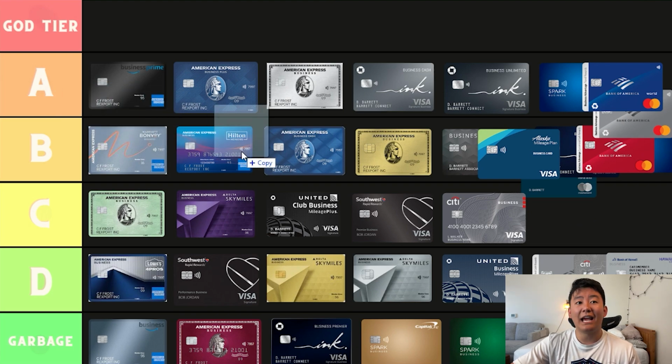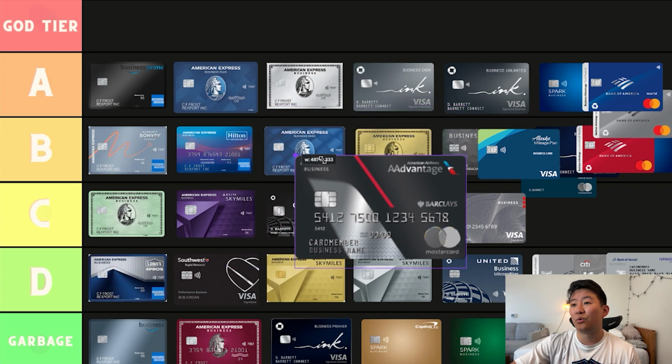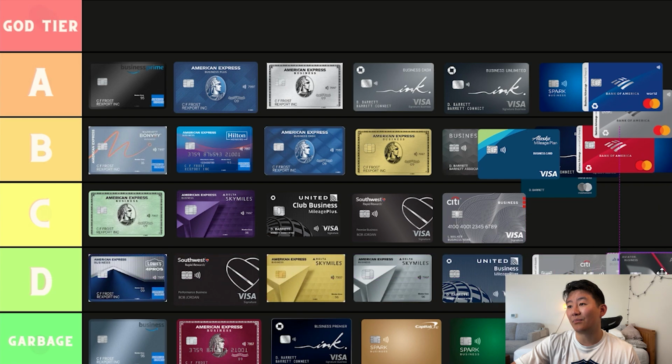Next is the AAdvantage Aviator World Elite Business MasterCard. This is a $95 annual fee card that earns 2x back on American Airlines, 2x on office supply stores, telecom and car rentals, and then 1x on everything else. Additional benefits include free first checked bag for 5 people, a companion pass that is only priced at $99 after spending $30,000 or more in a calendar year, 25% off in-flight discounts, a 5% miles bonus, as well as preferred boarding. We're gonna put this pretty bad too. It's a pretty bad card. D tier.